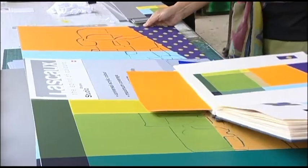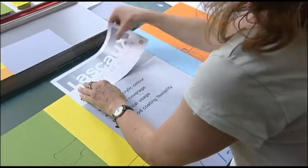For its customers, Lascaux has color charts and application samples designed along artistic standards.